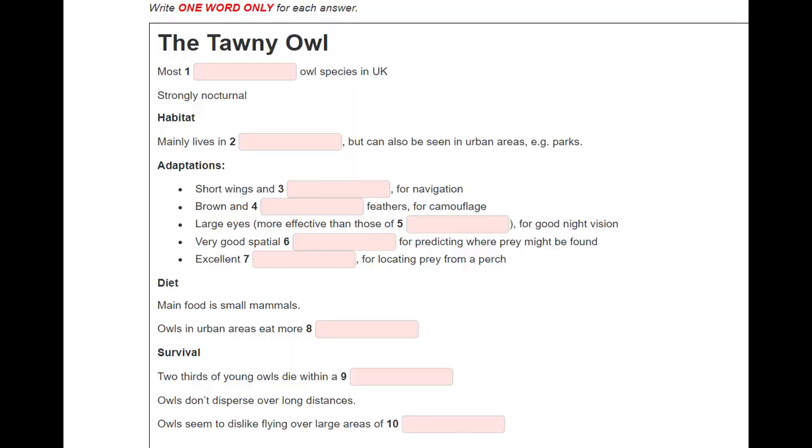Good evening, everyone. You're all likely to be familiar with pictures of the tawny owl. Because of all the owl species in the UK, it's actually the most common one. But the chances are that you're more likely to have heard one than actually seen one, as it's also strongly nocturnal. This means that it normally ventures out at night.